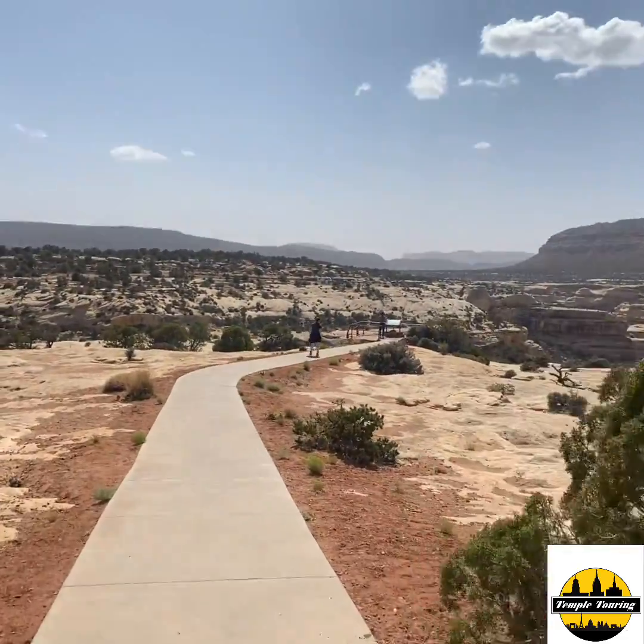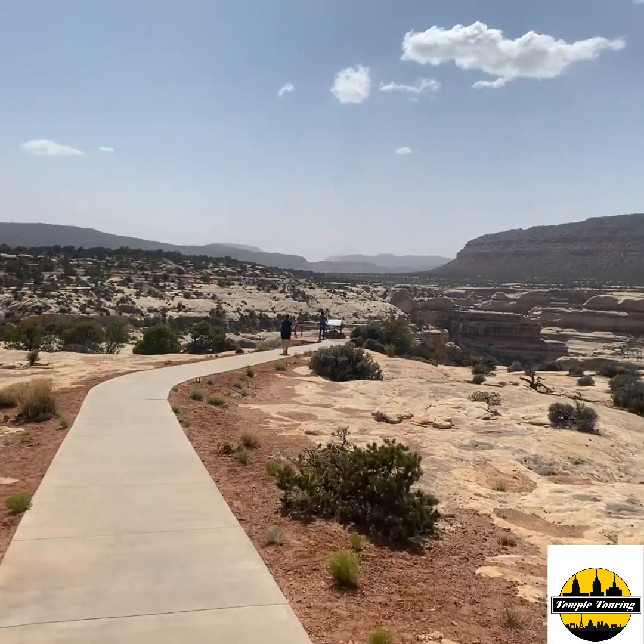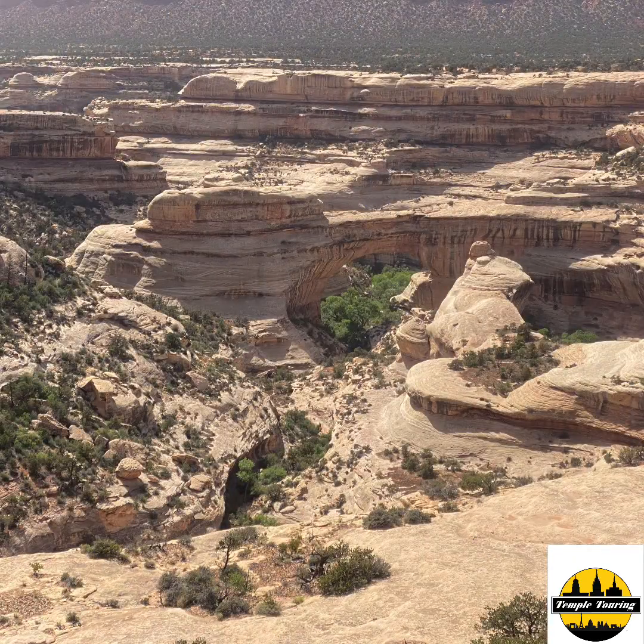There goes her hat. Seriously, the wind was nuts. The only safe place was in the car.